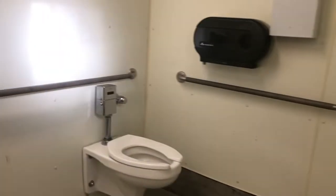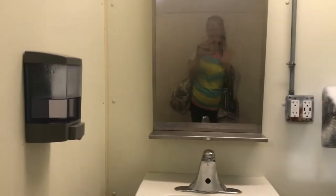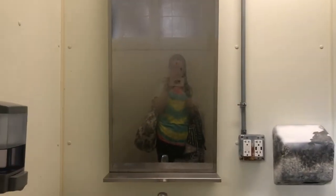Trash can, toilet, TP, mirror, soap, sink, nothing fancy. Yeah. They don't keep these bathrooms the cleanest, but that's all right.